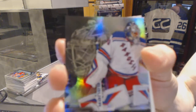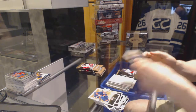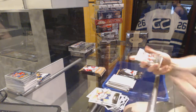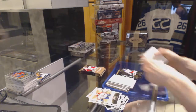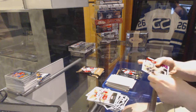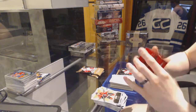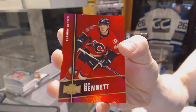Flair Showcase for the New York Rangers, Henrik Lundqvist. Metal Universe for the Carolina Hurricanes, Noah Hanifin. Precious Metal Gems Ruby, numbered 74 of 150 for the Calgary Flames, Sam Bennett.